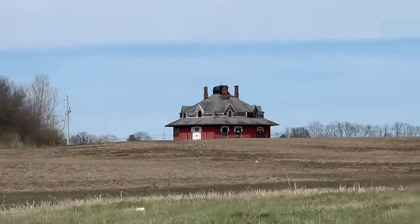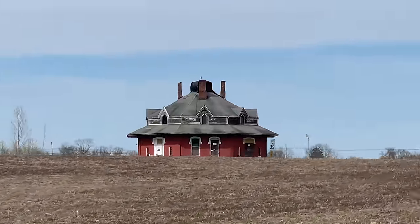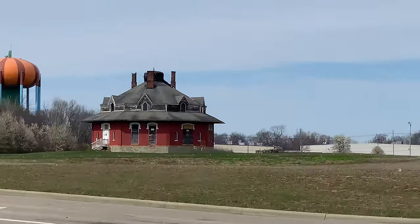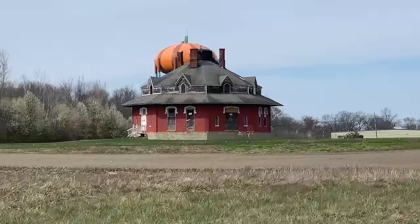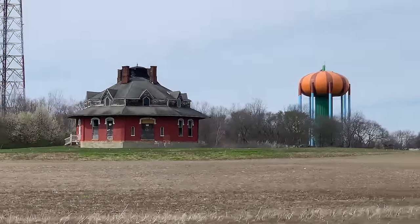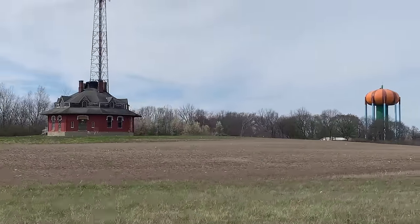And check out this round house, a circular house. Does anyone know anything about that? I couldn't find any information on it. And the lane that goes to it has a cable across the lane and it says no trespassing. So I can't get any closer than this public road right here. That's cool looking. Circleville, Ohio, a circular house.